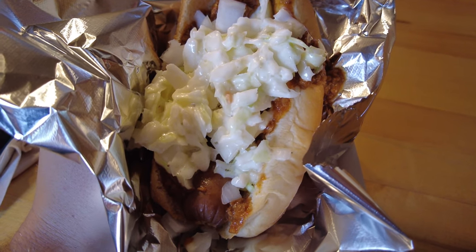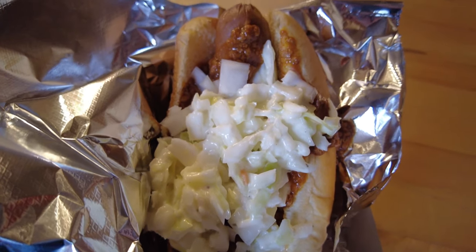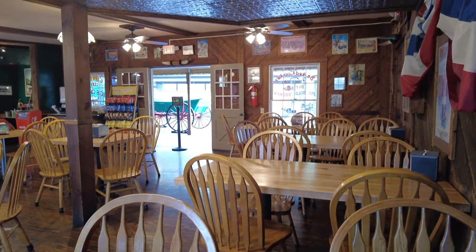And here's our chili dog with coleslaw, onions, and chili as the train pulls back into the station. Okay, that chili dog was really solid. I ate it pretty quickly. Now it's time to get on the train for our last ride here at Tweetsie.